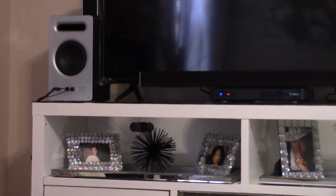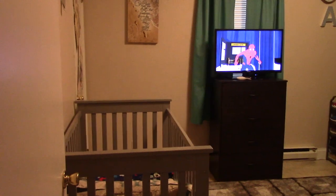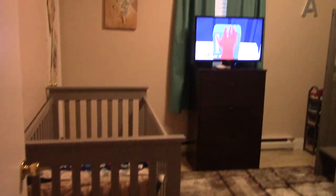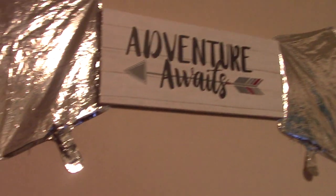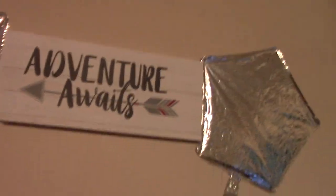As we come off of the living room area, to the left of me I have the boys' room in there, and I did a nice little transformation video so you guys could see what the bedroom looked like before and what it looks like now, and the boys absolutely love it. The bunk beds came from Wayfair.